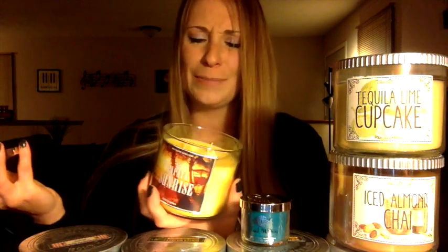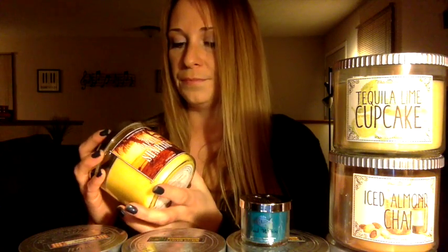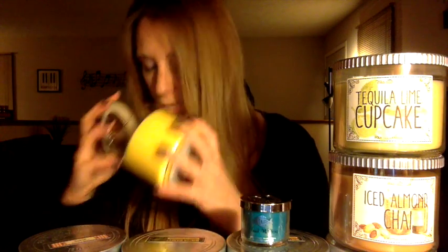And it smells good. It's fresh. It's clean. I smell pineapple, even though it doesn't say pineapple. I really do smell pineapple. Maybe that's papaya. I guess I'm not super familiar with what a fresh papaya smells like. The thing about this one is it's just not special enough. It just doesn't stand out enough.